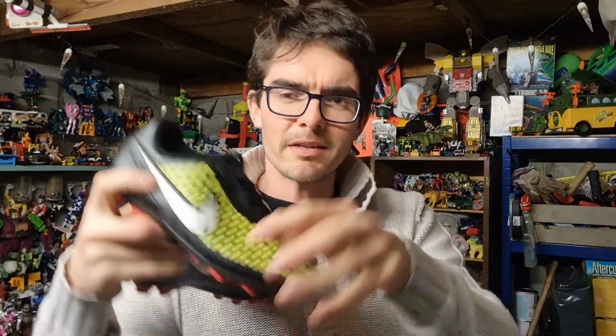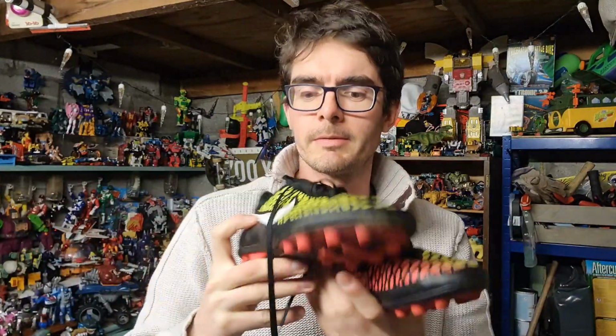These aren't the top end. Usually these are all rippled. That's just a print on top of the boot there. They went for £11.50.